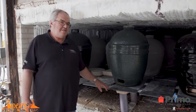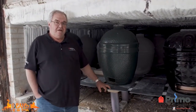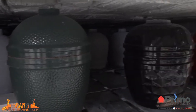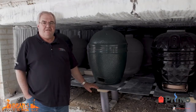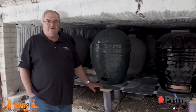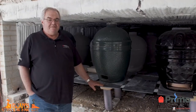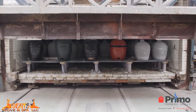Okay, this is the last step of the production. We are in front of the kiln. It's loaded with all Primos, but we have decided to buy some other products in the market and actually test to see how their ceramic is holding up with our specifications. We're going to fire the kiln tomorrow and reopen it the next day. I really hope everything will be the same, even if I have big doubts. So let's see what Primo stands for.